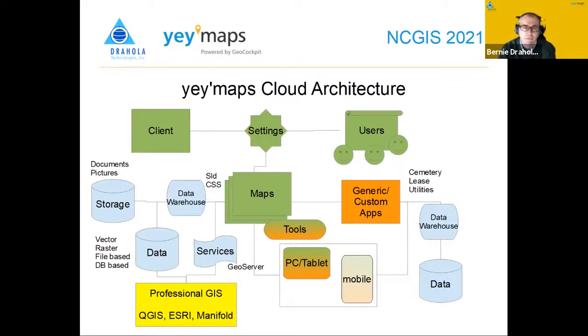It's, as I mentioned, in the cloud, entirely in the cloud. We have clients that normally come with multiple users, and yeymaps allow us to set up everything so that these users have the maps they want and the maps they want to deploy.